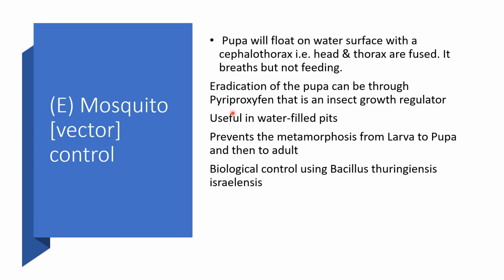We can use pyriproxyfen. Remember, I said earlier that pyriproxyfen is an insect growth regulator. This is useful in water-filled pits. It prevents the complete metamorphosis from egg to larva to pupa and then to adult. You may use biological control in regions where that is available and will not cause trouble to other animals or human beings. Bacillus thuringiensis could be used for that purpose.